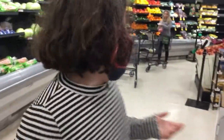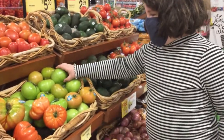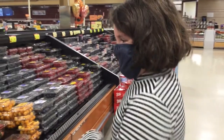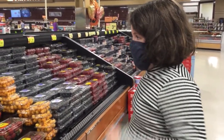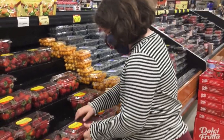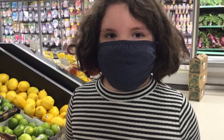Green tomato. There's not really green tomato. Over here. There's like a good, this is like a green tomato. It's very green tomato. Wild strawberry, I don't think they have wild ones at the grocery store. I think you could just get regular strawberries. Just regular strawberries. Sorry if they're not wild enough. So some Driscoll's strawberries.